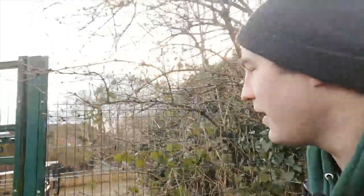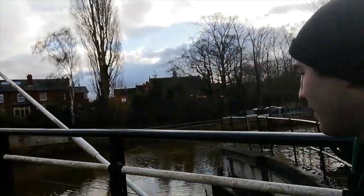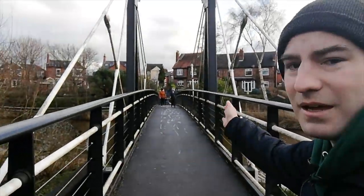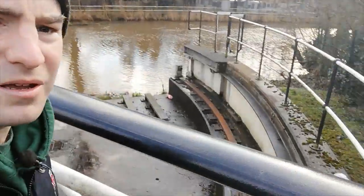And then the plan is we're gonna head off to the miniature railway, because that's a miniature railway video, I do sometimes like to show you some of the local areas. So here we are. It looks like it swings as well. Yeah, it's a swinging suspension bridge. So look here, the bridge would turn like that. So you can see the workings there.